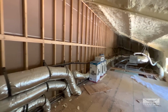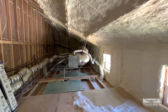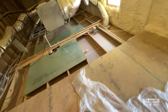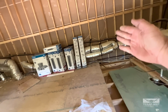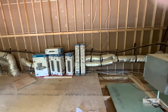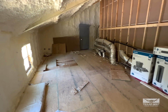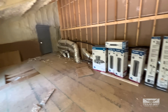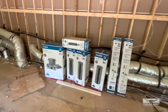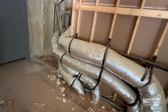It's really comfortable up here because we have this enclosed spray foam. And our structural floor actually stops right here. So they could build a wall across here if they wanted to and finish this out as an office, and kind of frame around some of this stuff here. We tried to minimize how much space we took up here with some of the ductwork.